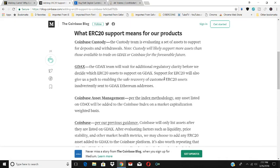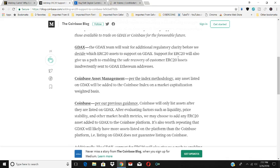So what does this mean? Well, ERC support for their products means Coinbase custody. The custody team is evaluating a set of assets to support for deposits and withdrawals. Custody will likely support more assets than those available to trade on GDAX or Coinbase for the foreseeable future. This is big, this part here.